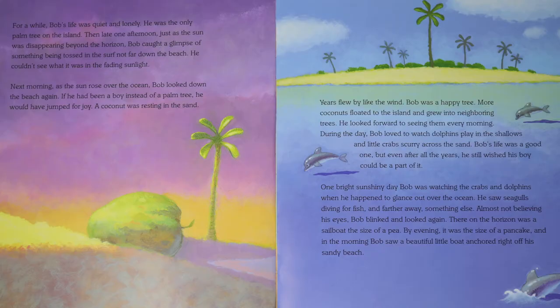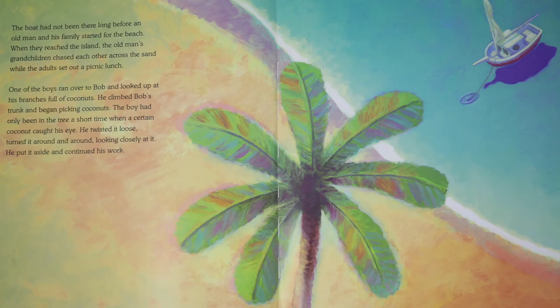There on the horizon was a sailboat the size of a pea. By evening, it was the size of a pancake, and in the morning, Bob saw a beautiful little boat anchored right off his sandy beach. The boat had not been there long before an old man and his family started for the beach.